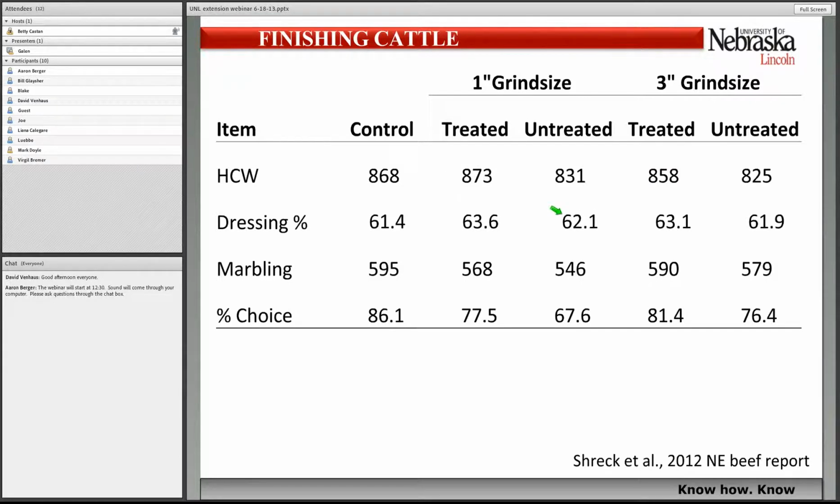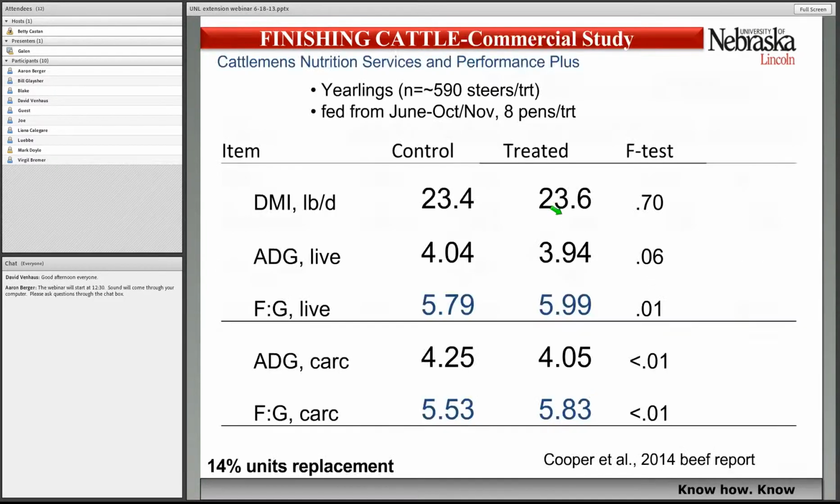Dressing percent, I wanted to point out here, is impacted many times by how much roughage you feed, and I'm going to come back to that in another study where it's even more evident with different levels. Marbling scores, again, likely reflect how the cattle performed in terms of gain, and then obviously the percent choice and above as well. So we have numerous studies in our system where we had identical performance, and then we have one where we did not get identical performance, comparing the 20% treated stalks to a 5% stalks control finishing diet.